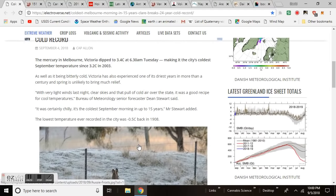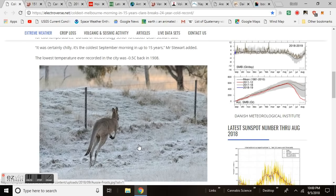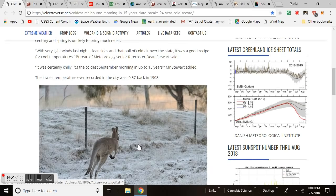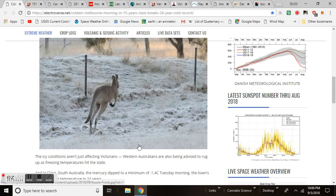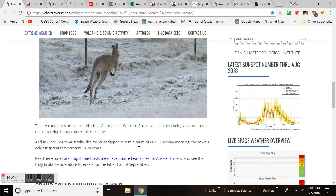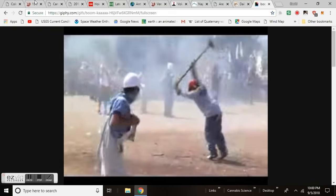That is a kangaroo, and that is snow. The lowest temperature ever recorded in the city was minus 5 C back in 1908. Dalton minimum much. The icy conditions aren't just affecting Victorians. Western Australians are also being advised to rug up as freezing temperatures hit the state. And in Clare, South Australia, the mercury dipped to a minimum of negative 1.4 C Tuesday, the town's coldest spring temperature in 24 years. And that is a lithium-ion boom. Heads up to the roo.